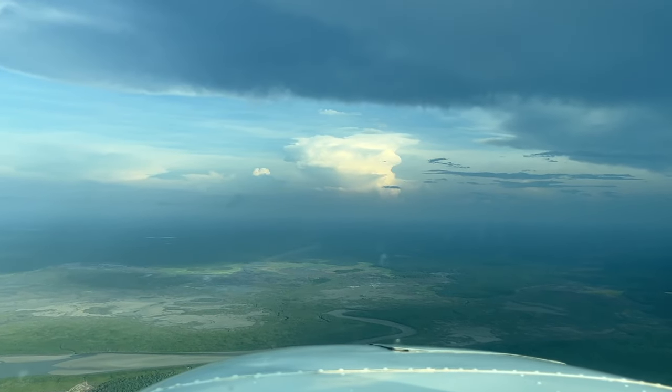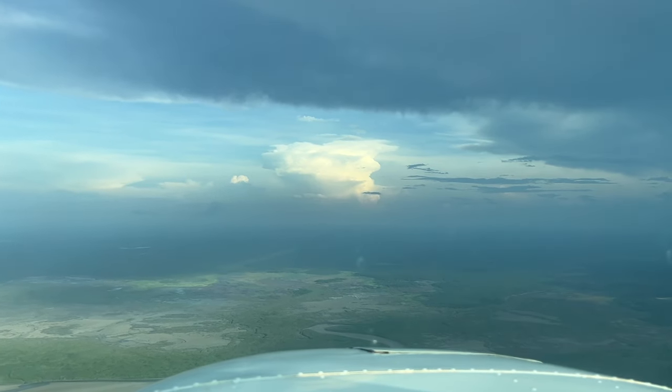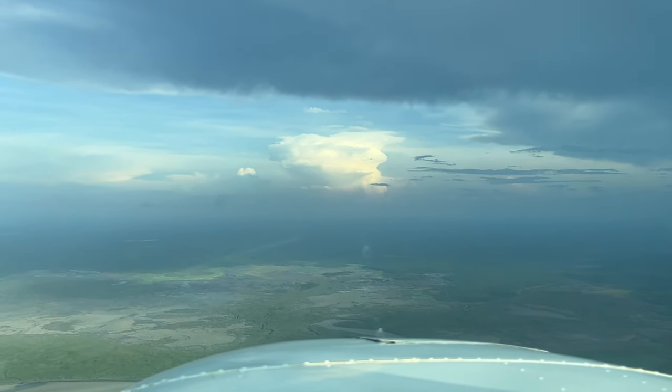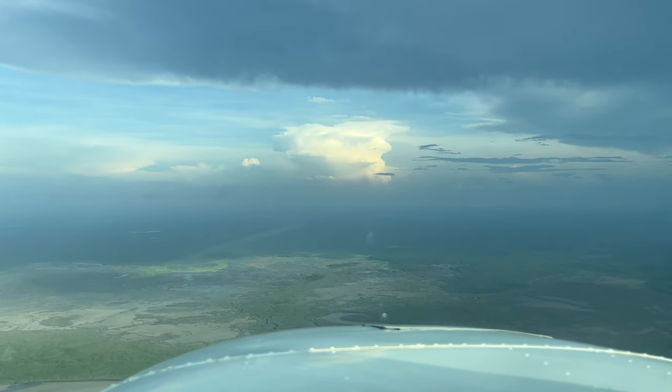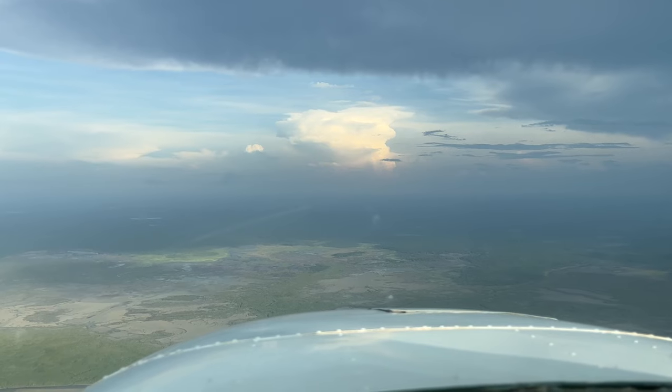Okay, so we're all set. Everything is tuned, identified, set. I've got tower ready to go. I'm on approach, got the ILS frequency set. We've got our distance, Darwin.